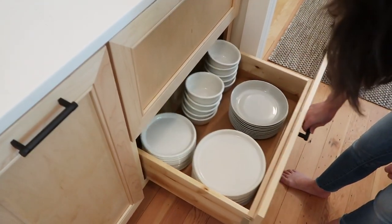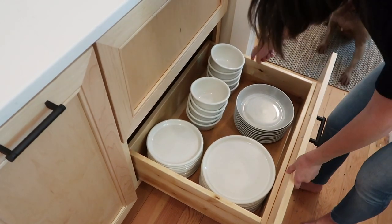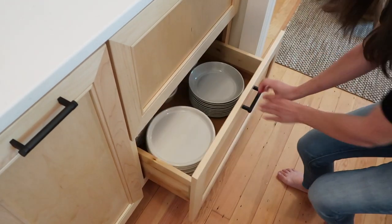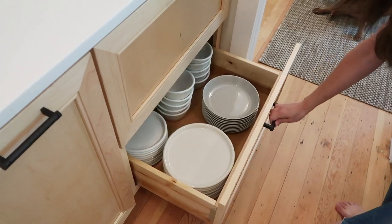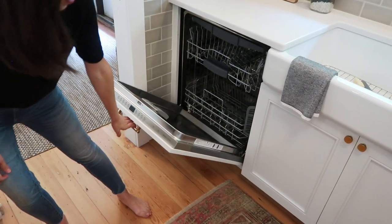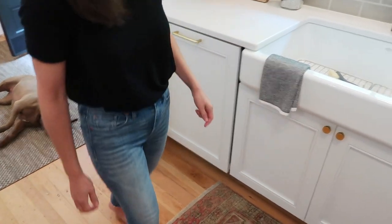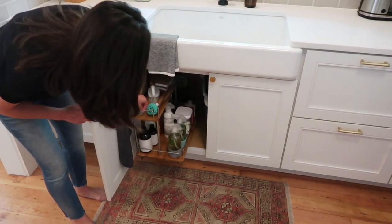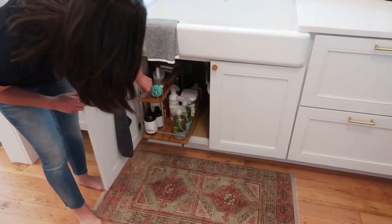And then down here is where we keep all of our plates and bowls. Again, with the cork, nothing moves. It's heavy, but the glides are very smooth. It feels good. This is the dishwasher, hidden behind a cabinet. We did the panel ready, so it just matches all of our cabinet fronts. And then, as I already showed you, down here we have the recycling bin and the pullout for all the cleaning.